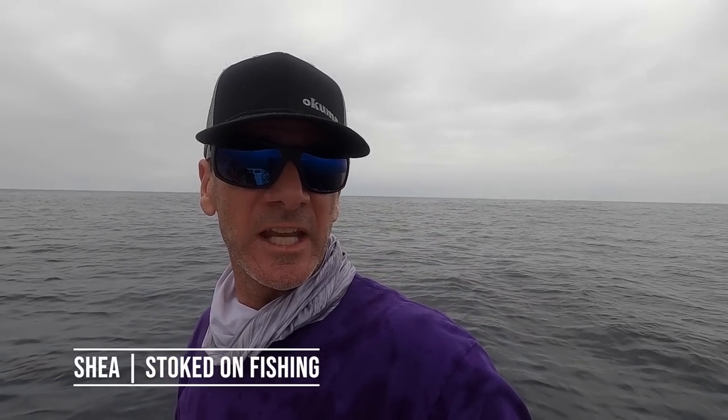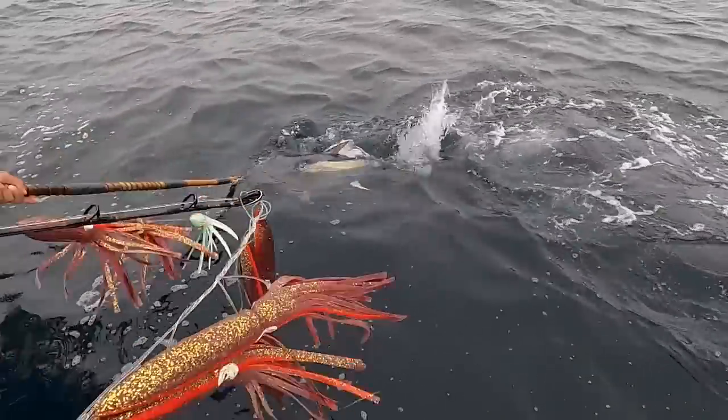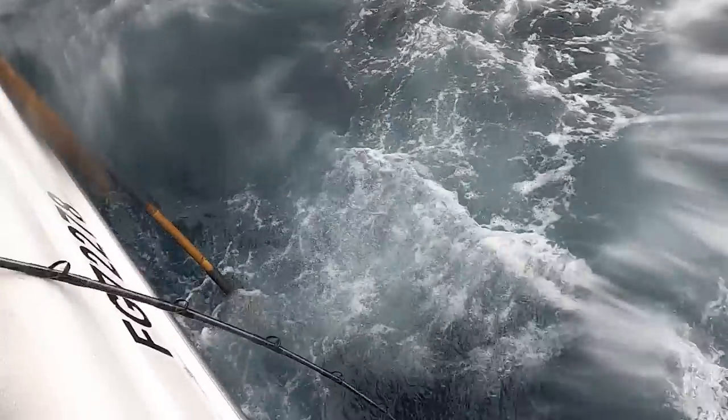It's one thing to fight these things, but it's another to gaff them. So you better have all hands on deck when it comes to gaffing them, because you saw what happened there. And that's a 110, 115 pound fish. That's pretty sweet right there. But dude, you better be ready for that gaff, and for it to take off.